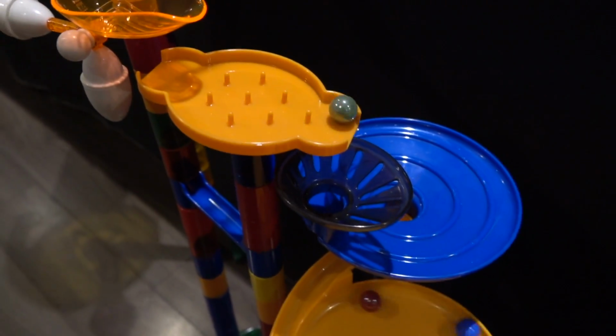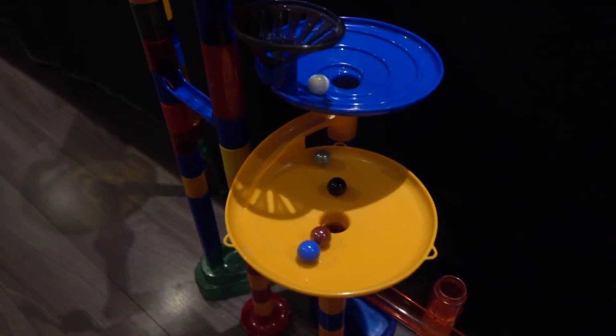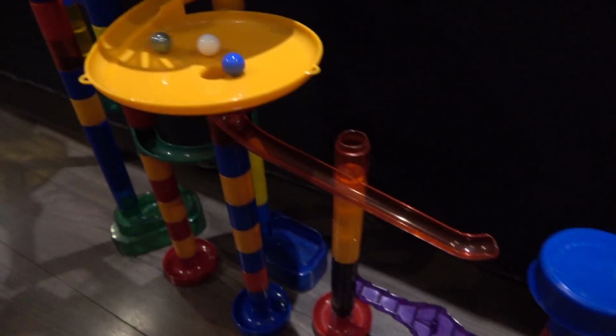This is the last funnel before we get into the trampolines. And this is the most crucial part of the track right here because this is the most common place where marbles DNF. And that's the last thing a first place marble would want after going through a 10-minute race.